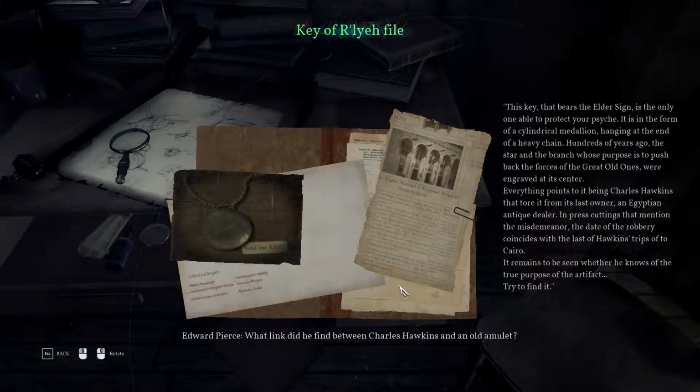What link did he find between Charles Hawkins and an old amulet? This key that bears the Elder sign is the only one able to protect your psyche. It is in the form of a cylindrical medallion hanging at the end of a heavy chain. Hundreds of years ago, the Star and the Branch, whose purpose is to push back the forces of the Great Old Ones, were engraved at its center. Everything points to it being Charles Hawkins that tore it from its last owner, an Egyptian antique dealer. In press cuttings that mention the misdemeanor, the date of the robbery coincides with the last of Hawkins' trips off to Cairo. It remains to be seen whether he knows of the true purpose of the artifact. Try to find it.